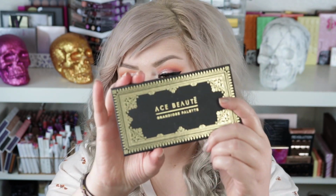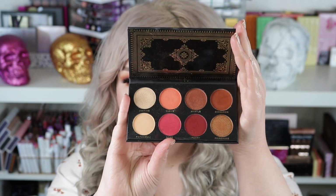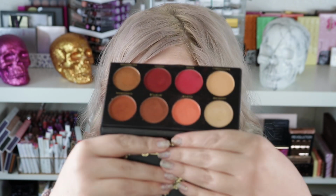The next one we're going to talk about is the Ace Beauty palette. This came in a BoxyCharm. The only downside of this one for me is that it does not have a mirror, but I do like the size of it. It's really great for travel. I have taken this traveling before. It's got kind of the same colors in it.